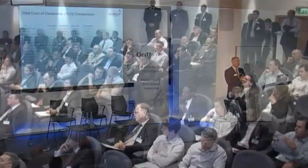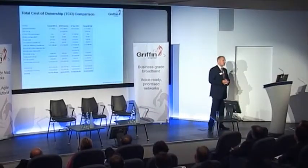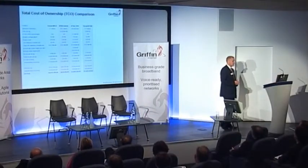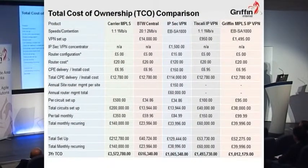So you might find that those more secure sites, or sites that require a one-to-one contended service, might go for that. But home workers, you'll find, will be quite happy with an 8 meg asymmetric product, which is 7-to-1 contended, which is what we offer on the business product. So the first one. This is the 400 sites priced up on a one-to-one product, a one-to-one 1 megabit product.